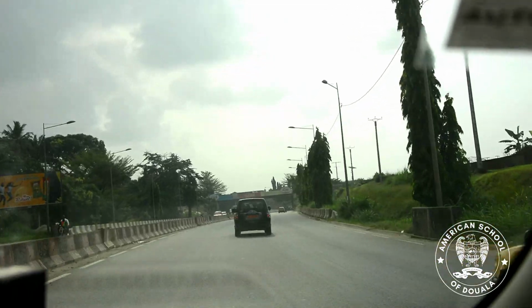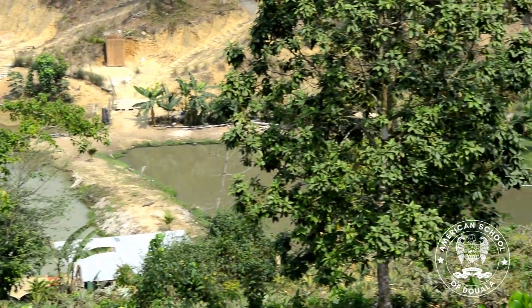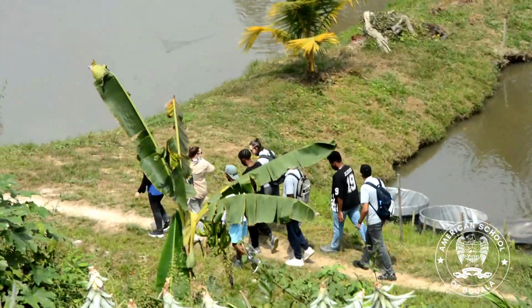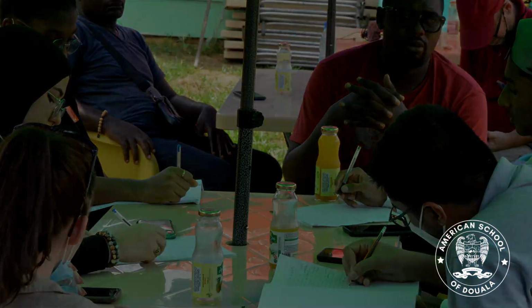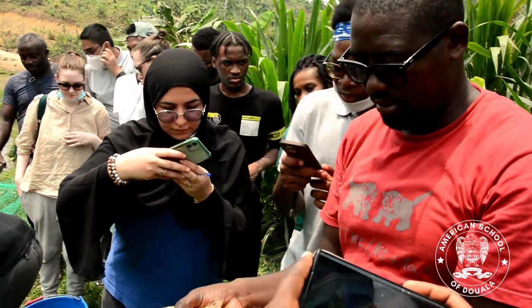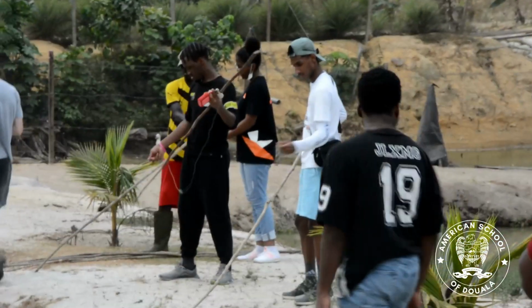To improve their managerial skills, the students visited Agro World Group, a large farm situated along the Sanaga River in Cameroon's littoral region. This large-scale aquaponics system extends over 2 hectares of land with enclosures for pigs, chickens, and goats. Mr. Boris Kamgo, General Manager of Agro World Group, taught the students, among other things, how to feed their fingerlings and how to determine the sex of a fish. The students learned what it takes to expand their small system on campus into a huge project that will positively impact the community.